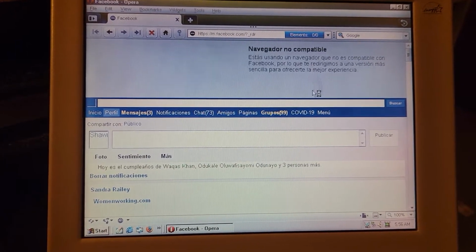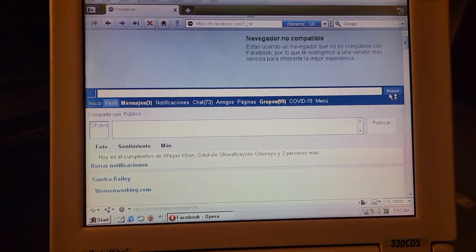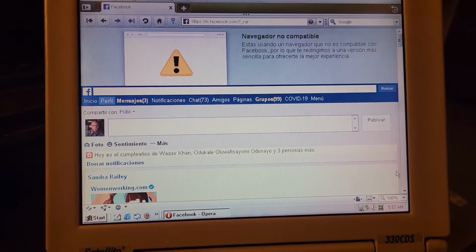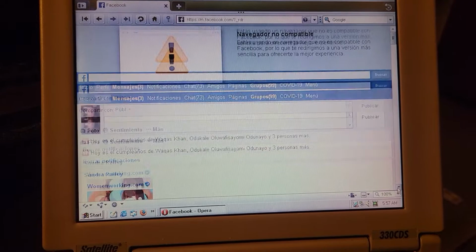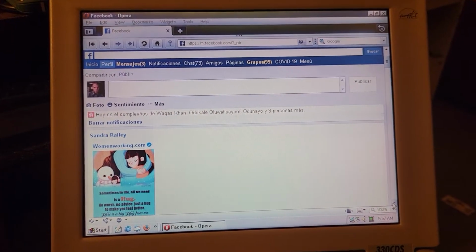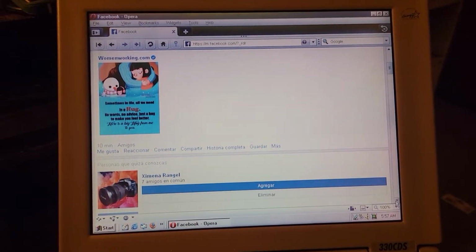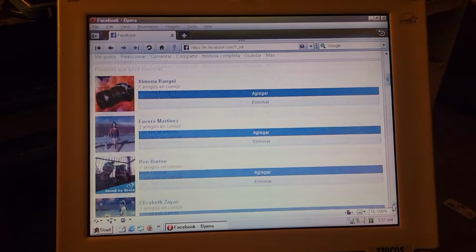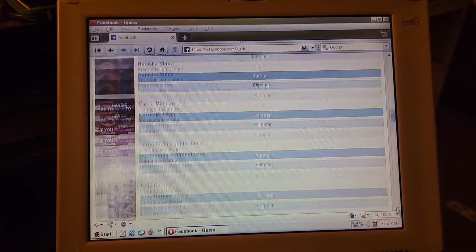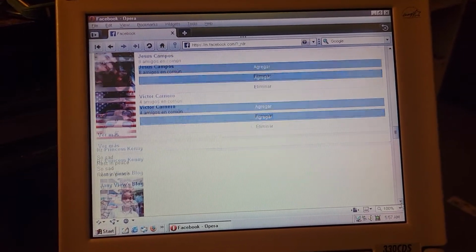It says that it's not compatible, but I still seem to be able to use it. Probably still loading up all the pictures. Well, at least pretty much the mobile web page of Facebook does actually load up just fine. Showing people who I may know. Okay. And basically shows different feeds.